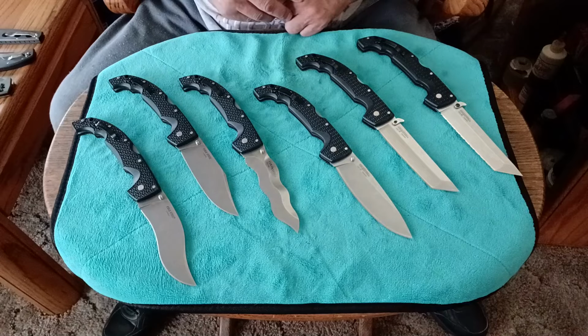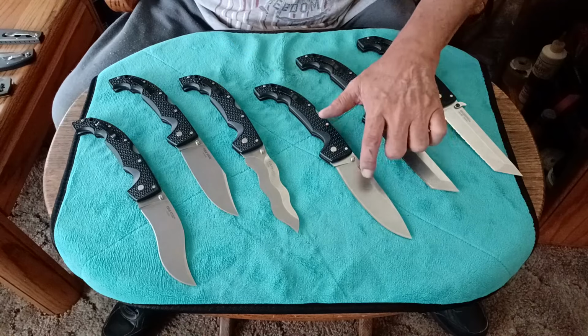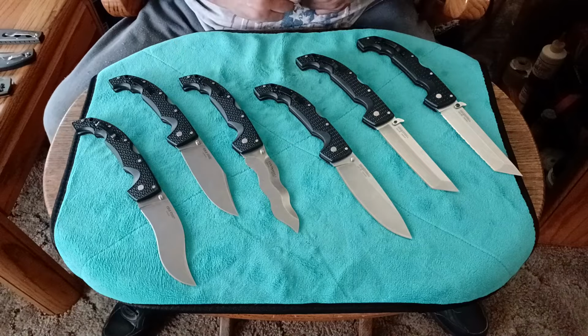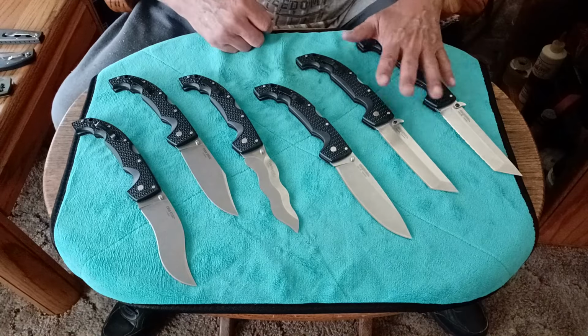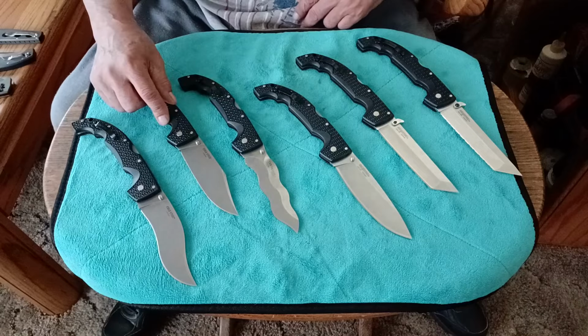And he's a big practitioner of the Filipino arts. That's the reason why I know this is a barong. They got the idea for this blade from a barong. This is a Filipino kris. And this is a vaquero, like a Spanish vaquero. This is American Tanto. And this is the famous Bowie.